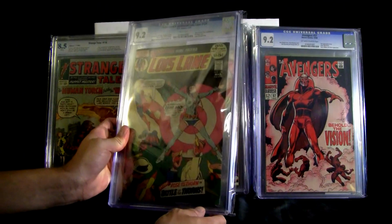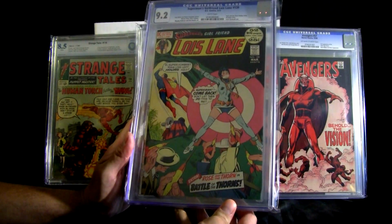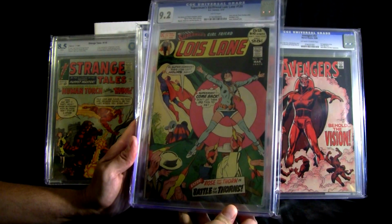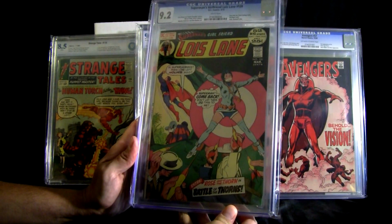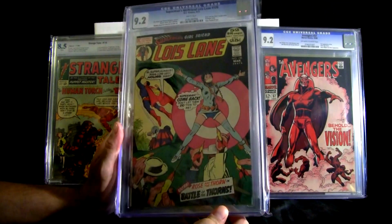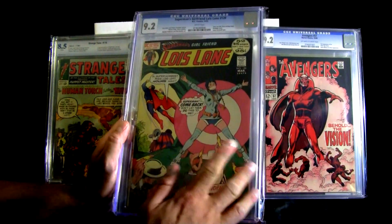Superman's Girlfriend, Lois Lane, number 120. This one just kind of cracks me up. I mean, it's a double-sized issue, 52 pages, 9.2 white pages, bondage cover. It's just hilarious to me. It just seems so sexually graphic to me.